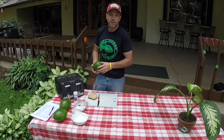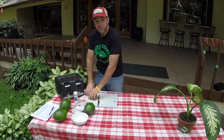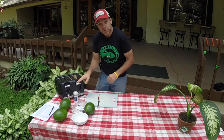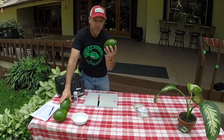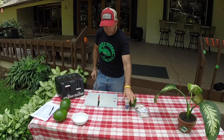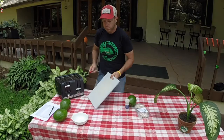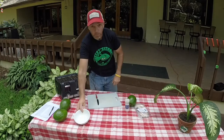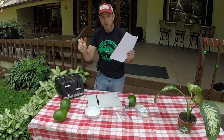Here's my recipe for a turkey avocado sandwich. First, you're gonna need some bread, toasted. Pick whatever lunch meat you like. Of course, you're gonna need an avocado and some sea salt. In addition to those ingredients, you're gonna need some supplies: a cutting board, a butter knife, a bowl, a Ziploc baggie, and a piece of paper and pen.